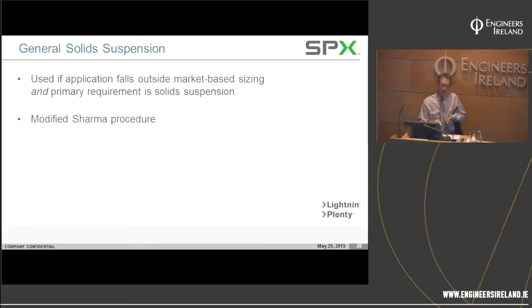And what we use is the Sharma procedure, which is the one that Lightnin's used for many years. It's been modified a bit based on the latest lab data, but it's still the same kind of process that we've used, the same kind of procedure that we've used for a number of years. It will handle off-bottom suspension and uniform suspension. I'll just mention a bit about that, because we often see a requirement from a customer which says, I need to uniformly suspend these solids in the tank.